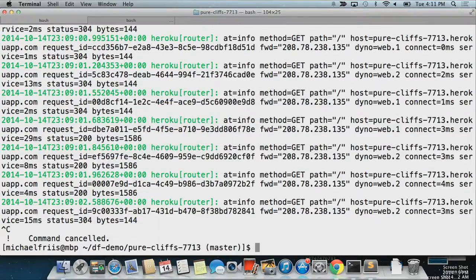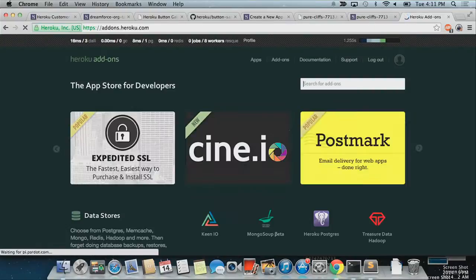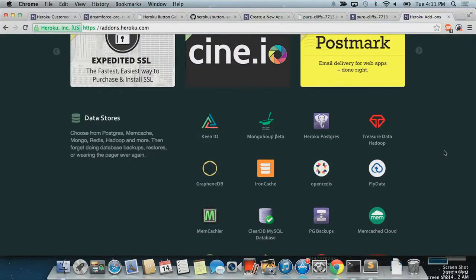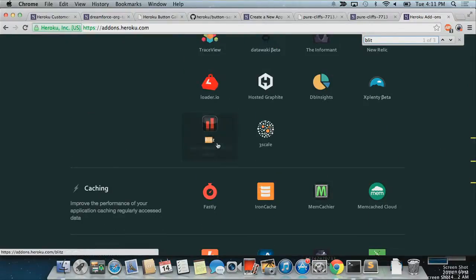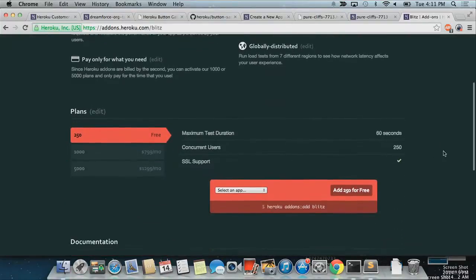So the way I'm going to do that is, we have the Heroku add-ons catalog. It's on addons.heroku.com, and it catalogs all the add-ons that are available to apps running on Heroku. And there are a few that can help you generate load and load test your app to make sure that it's up to snuff and ready for any traffic you want to throw at it. And the add-on I'm going to use today is called Blitz. It'll basically just blitz your app with a bunch of requests.